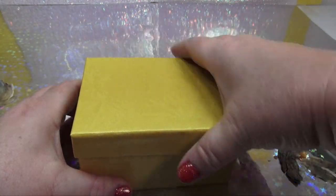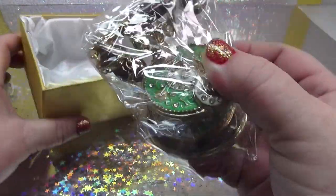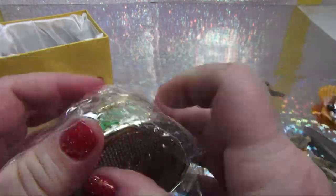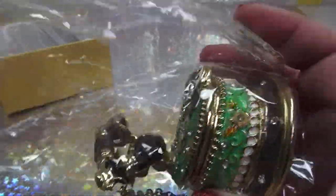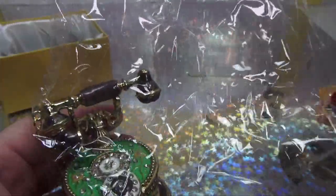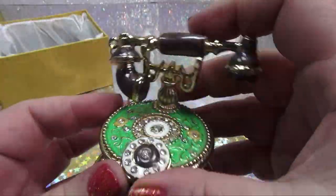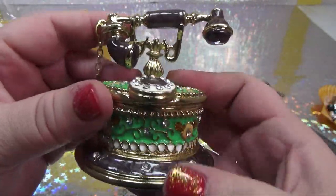So let's see. What's inside? Oh, what's this? Oh, this is gigantic. What is this? It's an old-fashioned telephone. I think it is. Look at that. Oh, that's pretty. Oh, I forgot about this. So it's an old-fashioned telephone.